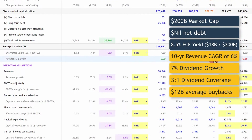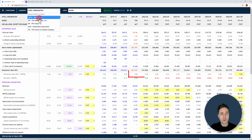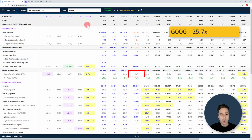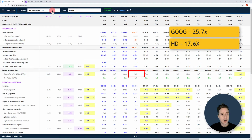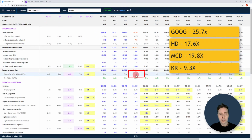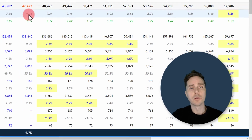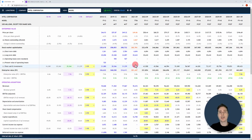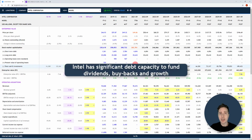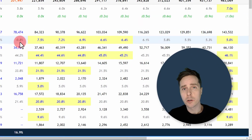And most importantly about Intel, it's trading at 5.8 times enterprise value to EBITDA. To add some perspective to that, Google is trading at 25 times, Home Depot is trading at 18 times, McDonald's is trading at 20 times, and Kroger is trading at 9 times. So Kroger, the grocery store chain, with lower growth than Intel, is trading at a higher multiple. With no net debt currently, Intel has the capacity to add about $90 billion of debt to their balance sheet. That would bring their net leverage to about 3 turns of EBITDA.